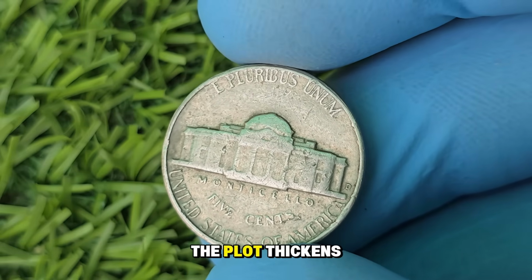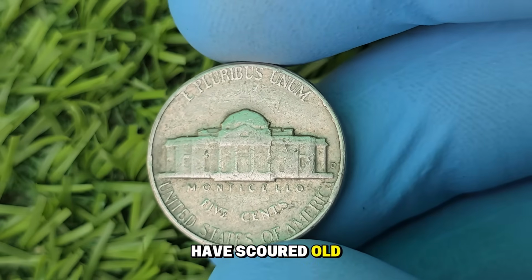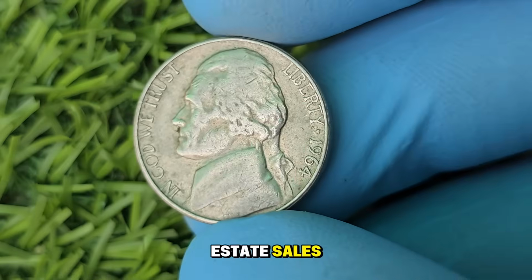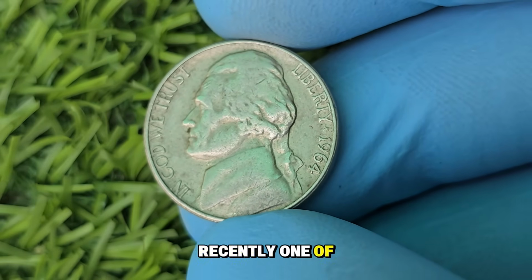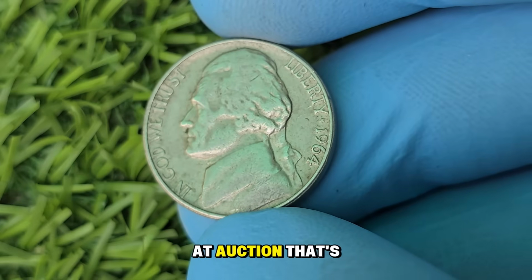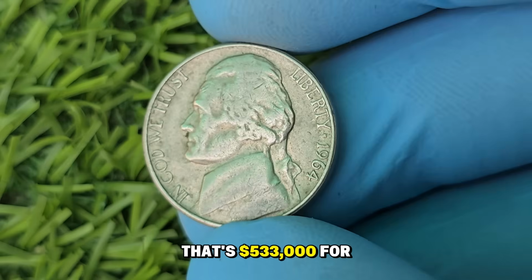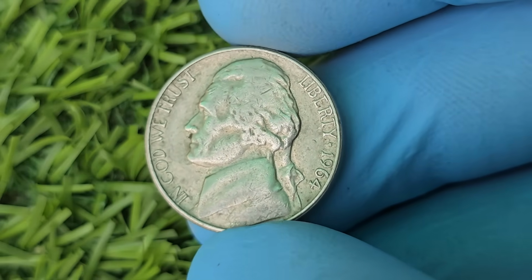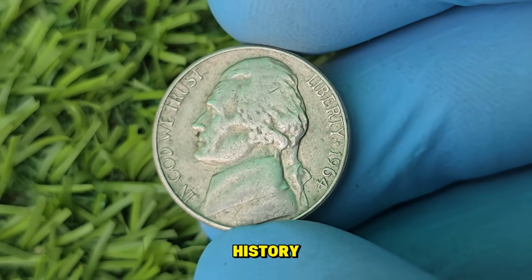Now, here's where the plot thickens. For decades, collectors and investors have scoured old jars, estate sales, and flea markets for this holy grail of nickels. Recently, one of these coins sold for a jaw-dropping $533,000 at auction. That's not a typo. That's $533,000. For a nickel. Are you still listening? Good, because you might just be the next person to make history.